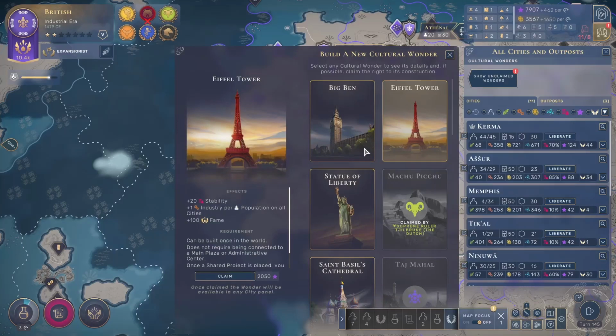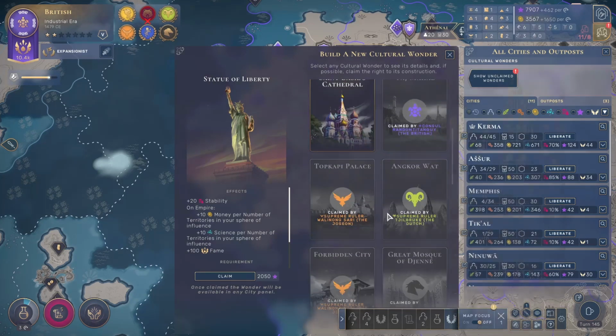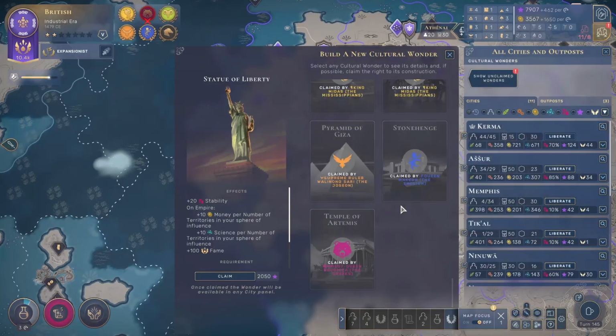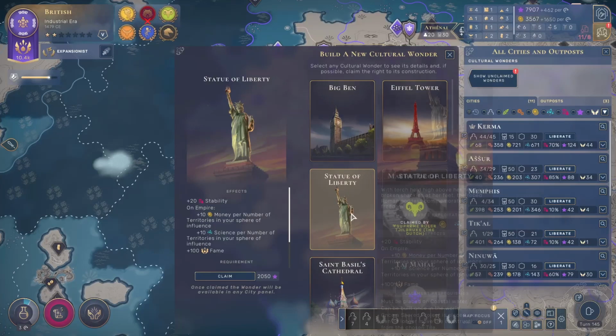We can claim one of these 3 world wonders, and there is benefit to us having, I don't remember if it's strictly building a world wonder from all the eras or owning, because we own at least one world wonder from every era. We haven't necessarily claimed all of them, but let's take a quick look.